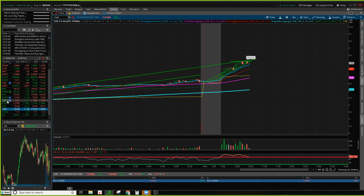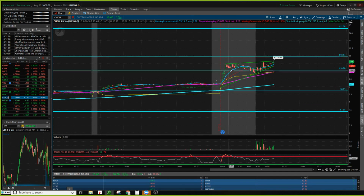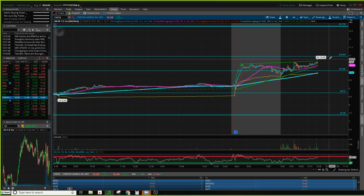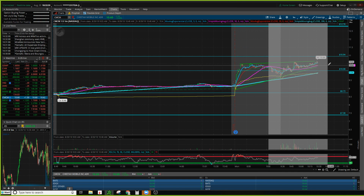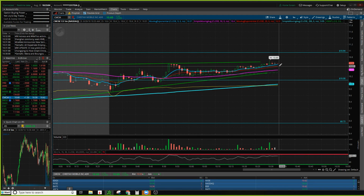Let's see, where is it? Back up to CMCM. This one's still in a rising wedge setup. Not quite there to that $10.94 range, but if it does, this could be a good winner here. It looks like 10.65. Well, really the high of day. That was a nice buying volume to hit that high of day.